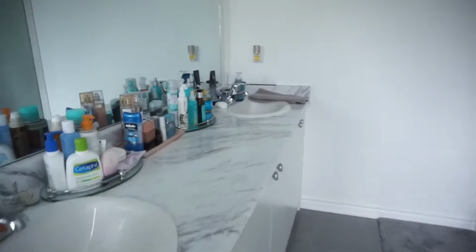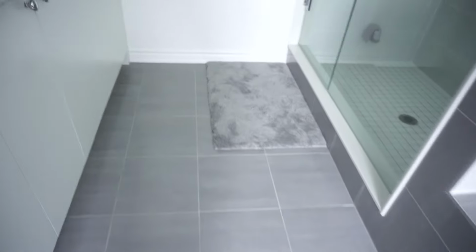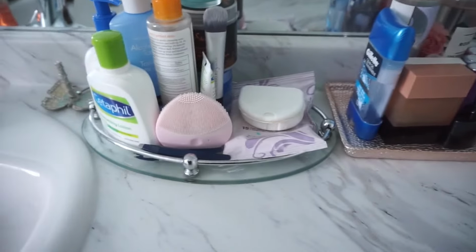That is all for the bathroom. The bathroom is finally clean, so I ended up just vacuuming the floors. If you guys are wondering where all my little organization trays are from, I have 2 of these glass ones and 1 of these rose gold ones. I just picked them up from Marshalls and Winners. They're super great for storing all of your stuff.